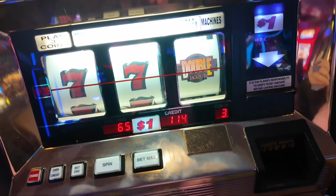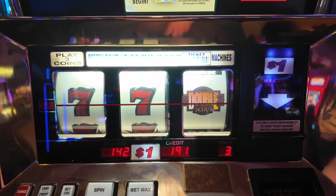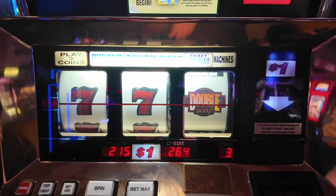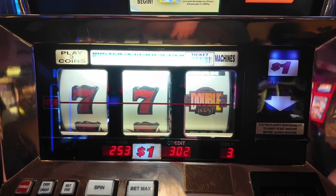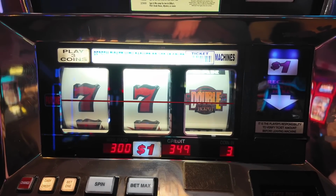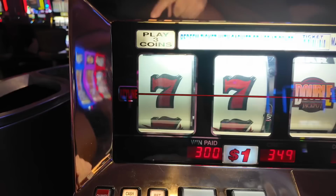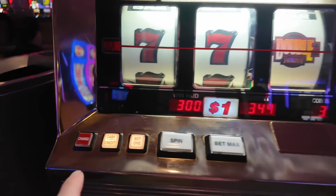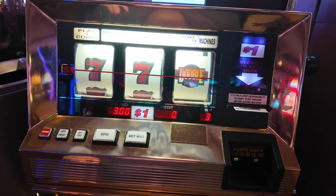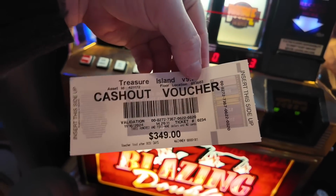Ooh. Wait, what? What the? Okay. I just won some money. I will be cashing out after this. Okay, $349. I started with like 50. Yeah, let's cash this bad boy out. How do you do that? Cash credit. There we go. Let's hit that, and let's process the ticket here. There we go. Boom. Thank you, TI.